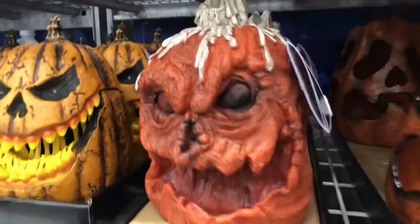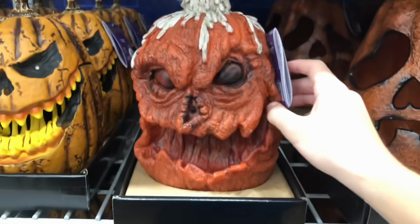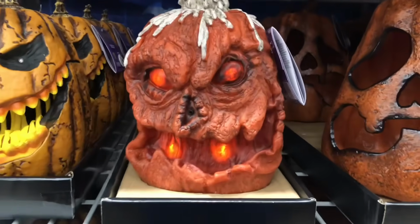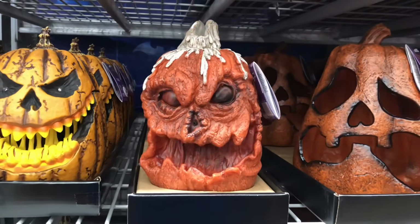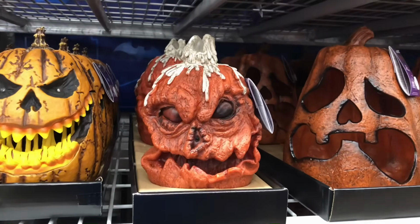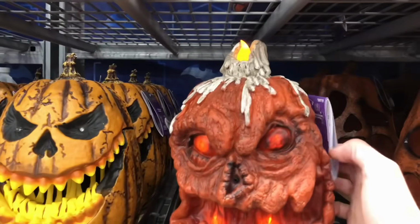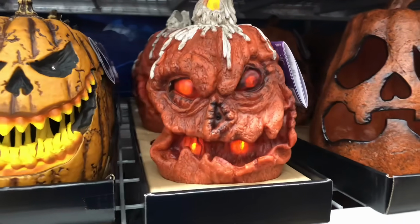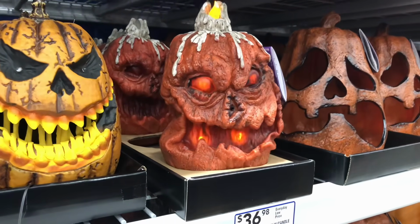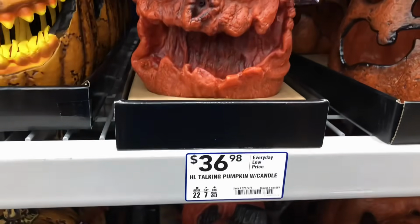Here we got this talking pumpkin with a candle on its head. That's an interesting design choice. Let's take a look. Now that would make sense if this dude was a ghost, but he's a pumpkin if you couldn't tell. Do him again. You know what, I do like these gemmy talking pumpkins, not for that much money though.